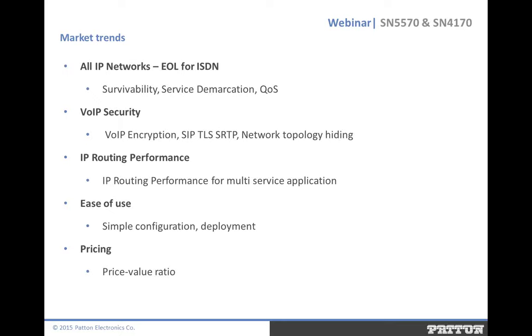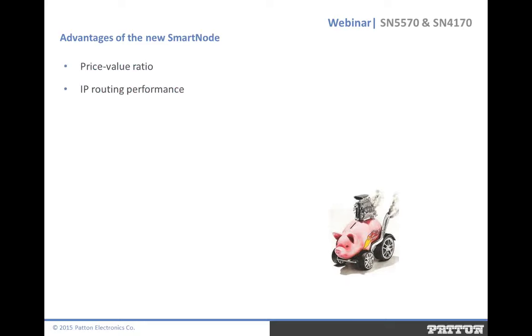Another aspect is ease of use. It doesn't help if a unit going to be installed at the customer's network edge is doing all these nice functions, but requires a day or even more to be installed and configured. So the ease of use, the simple configuration and deployment is a key element, which all goes down to the pricing. So the price value ratio is an important thing. And that's really where we at Patten set ourselves a target for the new PRI device to come up with a really nice price value ratio along with an excellent IP routing performance.